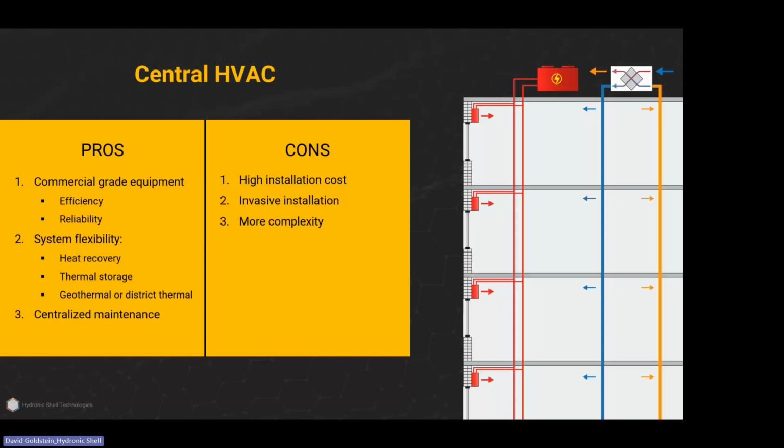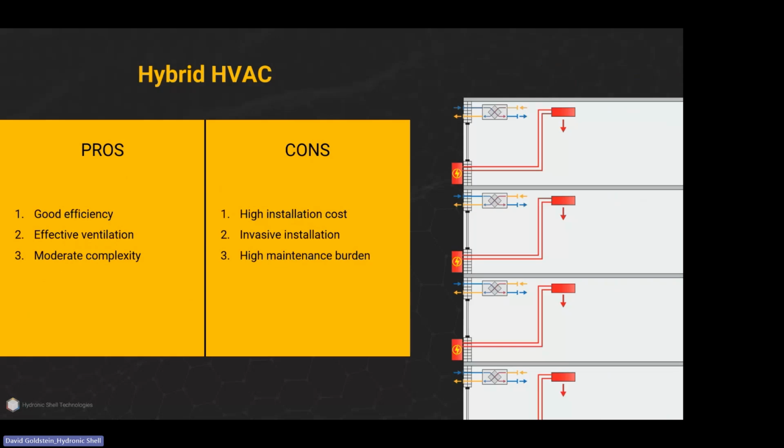But there are obvious cons to this. It's high installation costs, it's invasive, and it's just a more complex system. Now, when we look at the hybrid approach, and this is, for example, mini splits with a little ERV in each apartment for ventilation, it's good efficiency. It can provide good ventilation, and the complexity is not as much as a fully central system. But you kind of get the worst of both worlds.